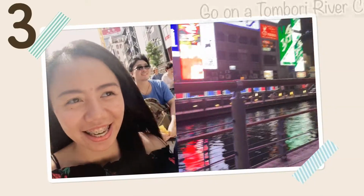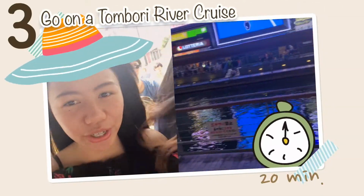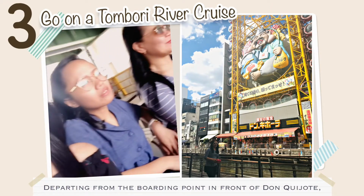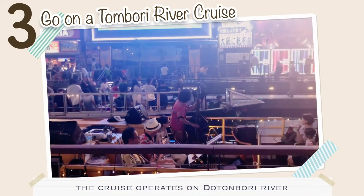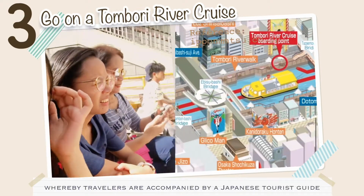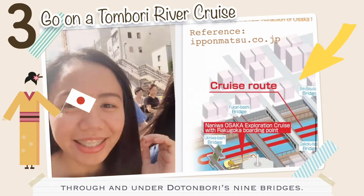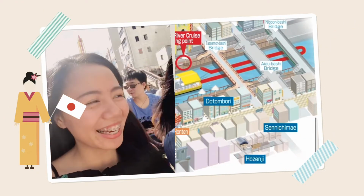Number 3 is to go on a 20-minute Dotonbori River cruise. Departing from the boarding point in front of Don Quijote, the cruise operates on Dotonbori River whereby travelers are accompanied by a Japanese tourist guide through and under Dotonbori's 9 bridges.